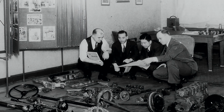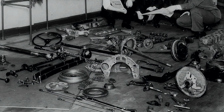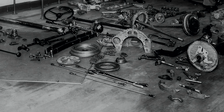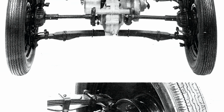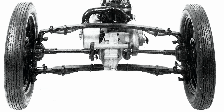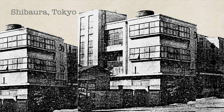Kiichiro knows his success is from copying the work of others. It was necessary to do this to enter the market, but he believes in order to truly advance Japan's automotive industry, he must cultivate a drive for innovation. That's why he establishes a research laboratory in Shibaura, Tokyo in May 1936.